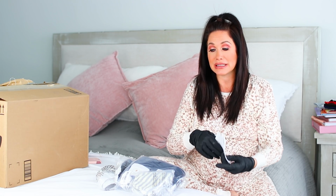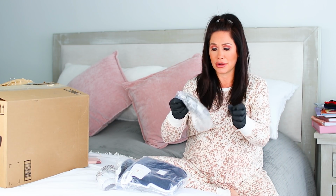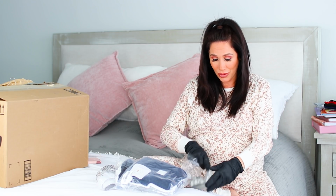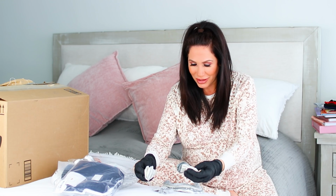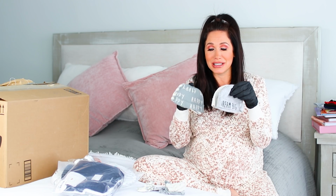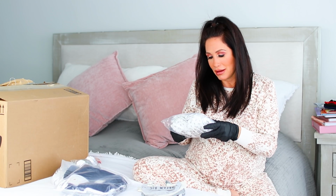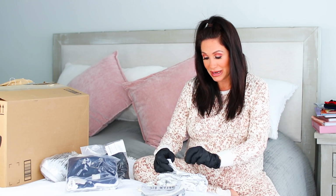You freaking sent way too much stuff, Andrea. Oh my goodness. There's more baby stuff for Storm. It's all organic too. Little baby mitts. Look how tiny these are. Seriously, look at my hand and look how tiny these are. Oh my gosh. Dream big. Look at these little hats, these little beanies for newborn baby. Oh, so cute. There's more stuff. I can't believe this. Like I said, not gonna have to do any shopping.